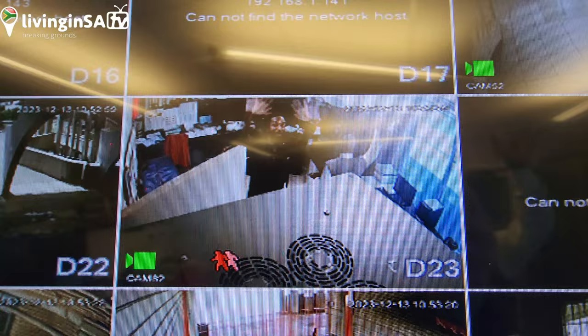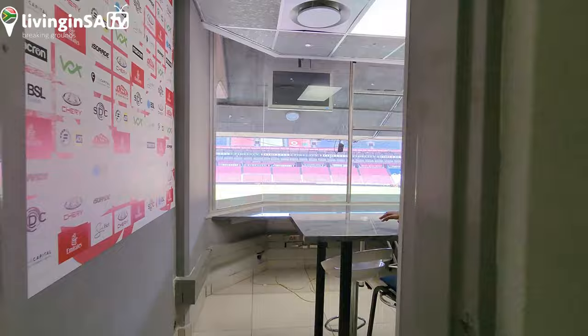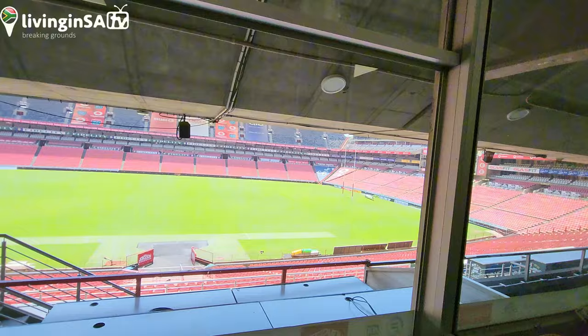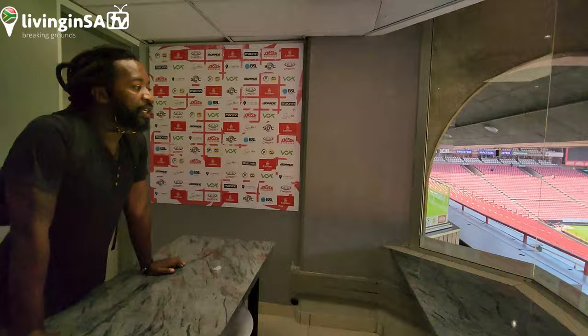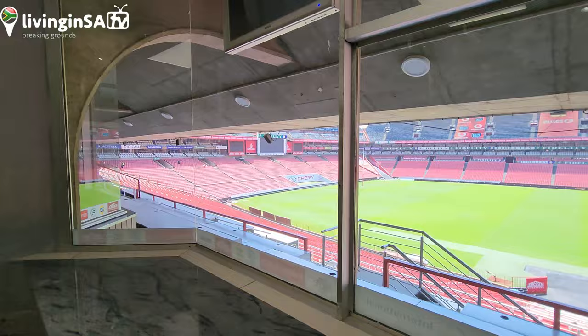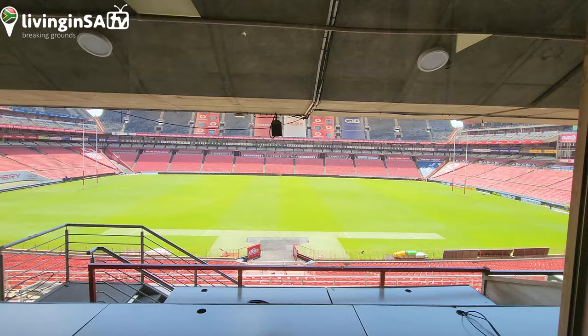Okay. Brother, tell us where we are at the moment. So we're in the coach's box. As you can see, this is what the coach sees from this box. So he'd normally have his headgear for communication. He has to talk to his technical staff on the ground. I think this gives him a very perfect view to analyze the game and make the right calls, because you're seeing it from an almost bird's eye view, you know what I mean?